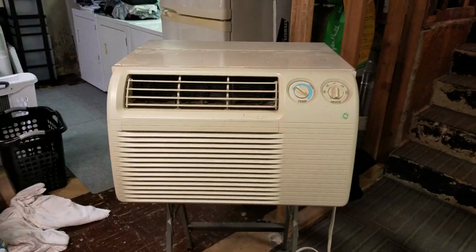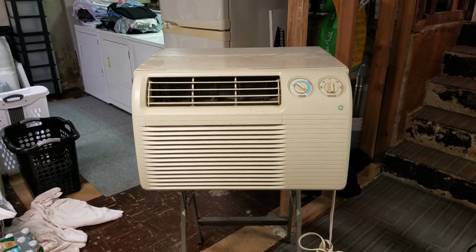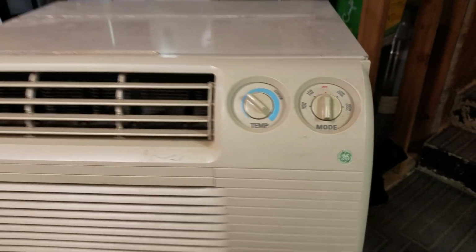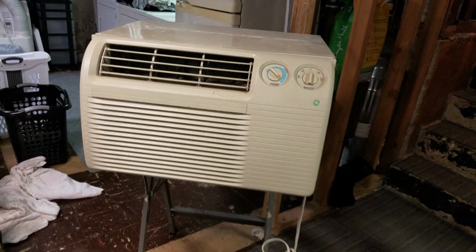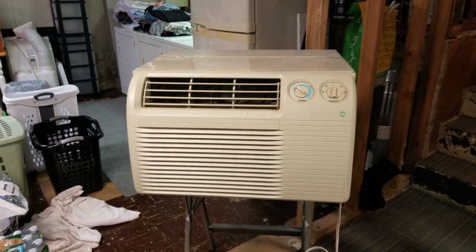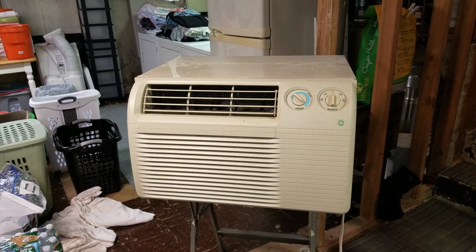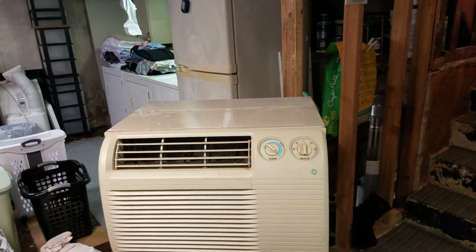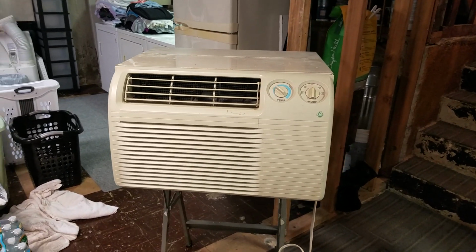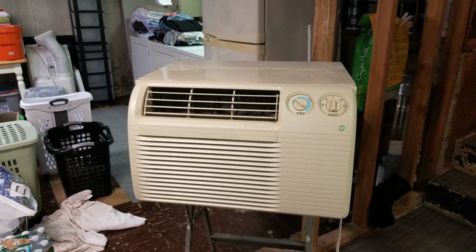I'm going to be just quickly showing you this December 1999 6000 BTU GE air conditioner. Now, I would like to say that this is not a window air conditioner, but if a window happens to fit this case, you can put this anywhere, as long as the back is going outside of the atmosphere. So what we have here is something that was in my home when I first moved in.